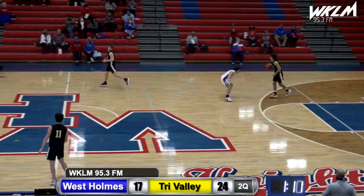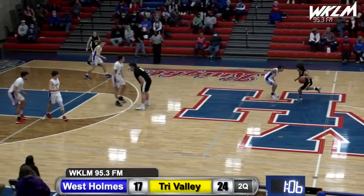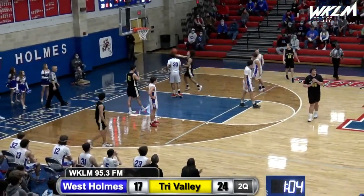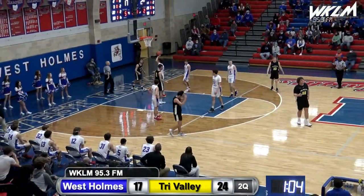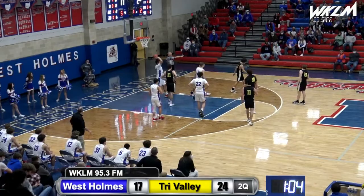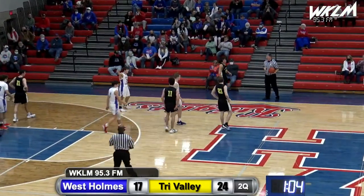And McKinney's done a great job down the post tonight scoring the basketball for the Knights. They need more of it. 24-17 Scotties. They have it. Here's Smith, and he'll be pushed at the top by Josh Schrock, who gets called for hand checking. The 15th foul on West Holmes. Schrock has his first personal foul. Scotties to inbound it here at side court.